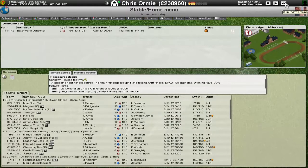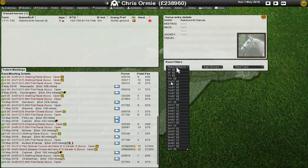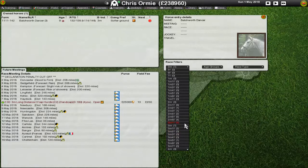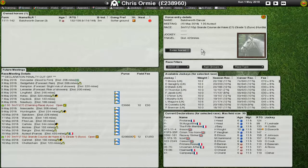Let's go to the end of April and the start of May. What is there left to run? Not too much. Grade races are done. So 3 mile, nothing there. 2 mile 7, nothing there. 3 mile 1. There is the Grand Course de Haies in Auteuil in France. Le Français. Let's have a look at this field. That's not a scary field. That is not a scary field.